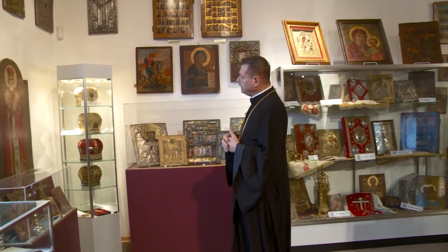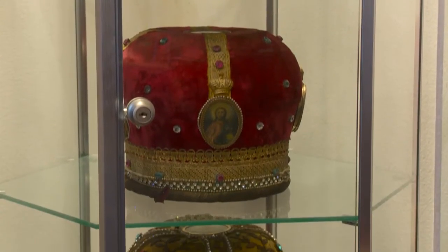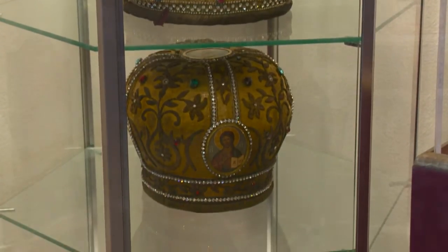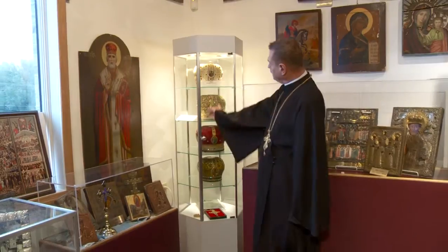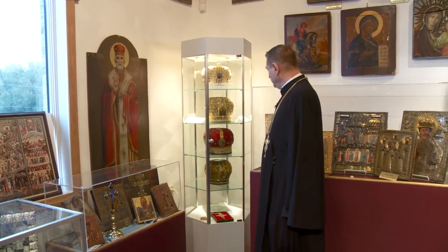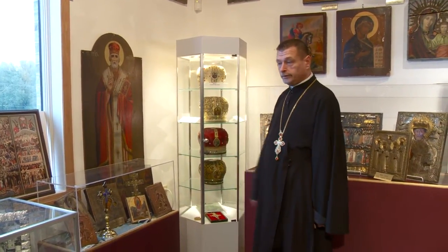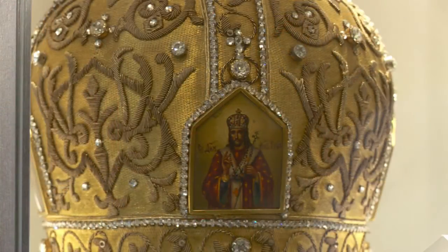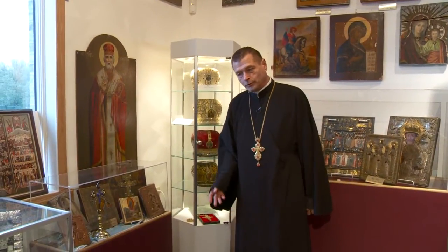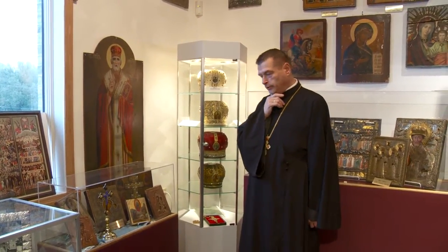Here you see in this column some of the original mitres of our archpriests and some of our monastic archimandrites. In the center here, the red one belonged to St. Nicholas of Jica. The top one, Father Archpriest Peter Kreder, who was from the Pittsburgh area, the father of Father Joseph Kreder, who used to be the Chancellor of Alaska. The second belonged to Father John Squeer, of fame from the days of the Tomos, when he helped in the negotiations concerning the Tomos of Autocephaly.